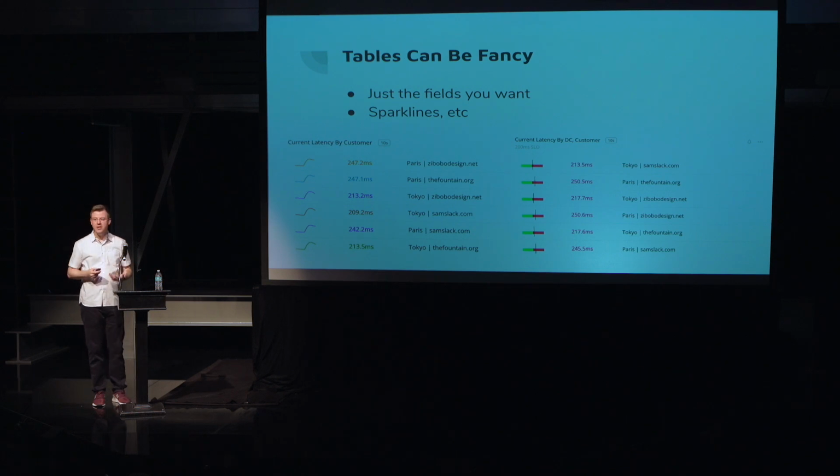So tables, though, can actually be pretty fancy. We don't have to stop at just putting numbers in there. We can also put visualizations like these spark lines or these, those are kind of like bullet charts, but not really. So over here, we've still got the same concept, right?